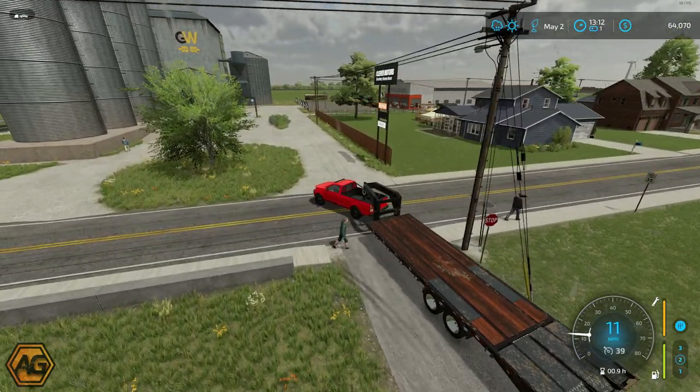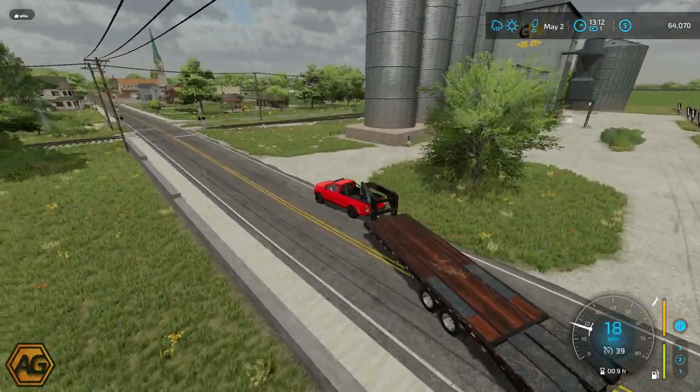I think we run over this pedestrian. Oh, he's going to wait for us. He's going to get cut off by a trailer.